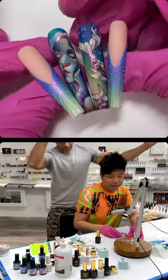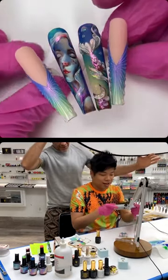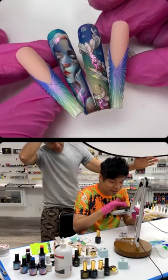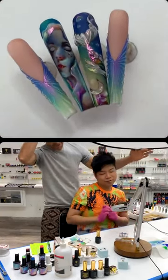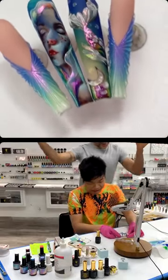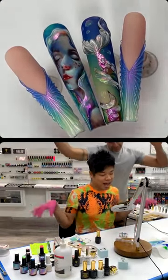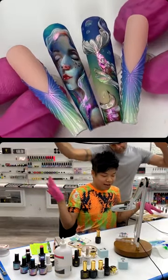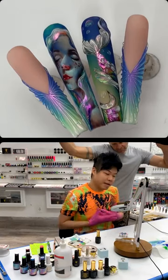Okay, ready? Oh, this is a mermaid. Oh, this is so cute. Yes. I love it. Ooh, I feel like a mermaid just by looking at this. Yes. I want to put on a mermaid tail and just swim around.